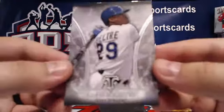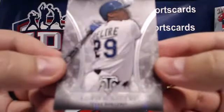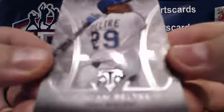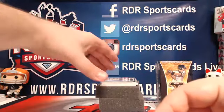For our Texas Rangers, Adrian Beltre, base. Those Rangers are on fire. They are on fire. I don't know if they pulled out the win today. Last time I checked, they were down by one run.